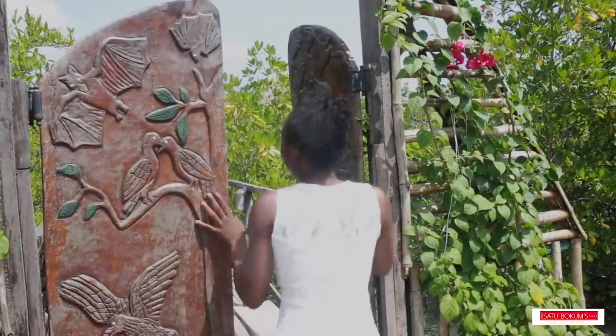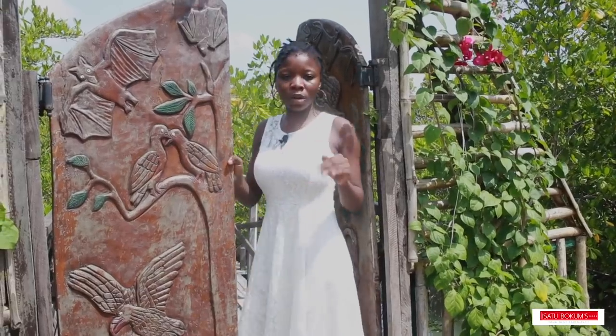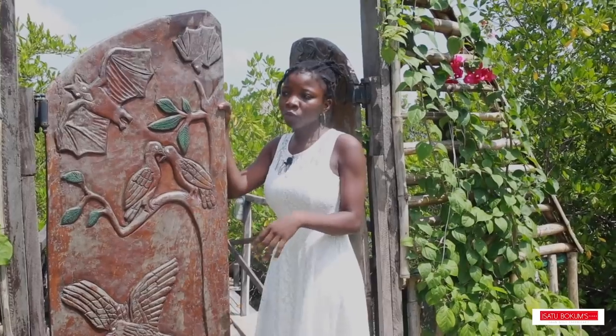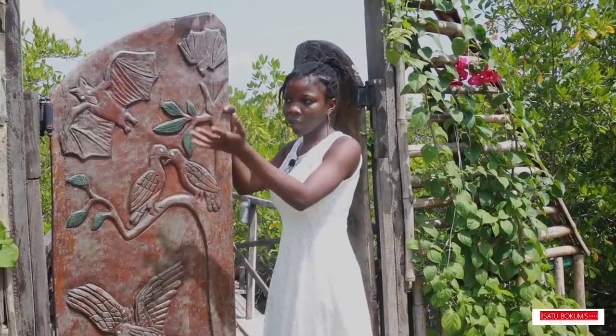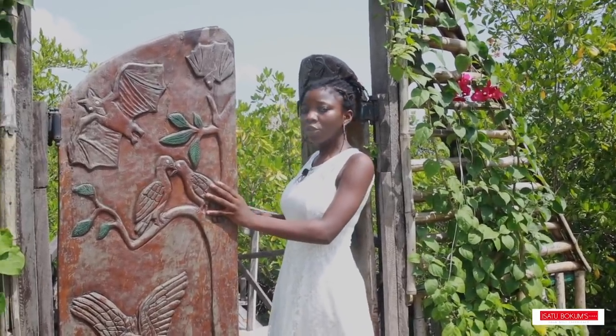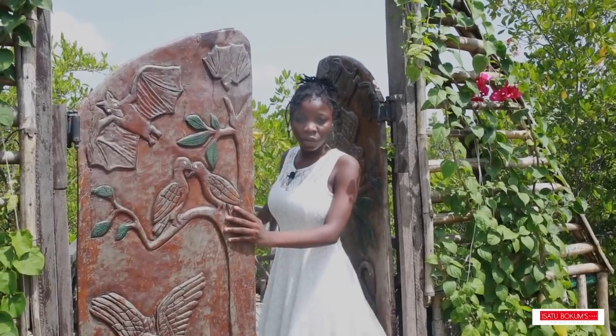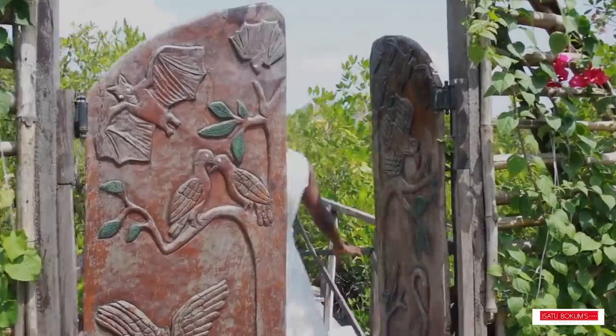So guys, this is the entrance to the deluxe rooms. I told you, you have just seen the inland rooms, which are sort of in the garden area, where you have trees and everything. But this one is right on the river. And you see there is a bridge that is going to lead us there. Come see with me.